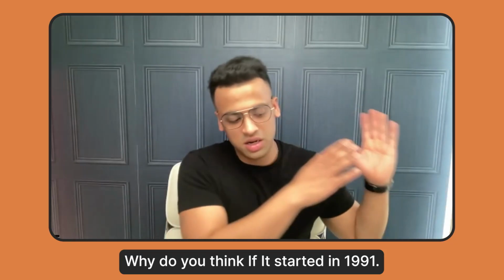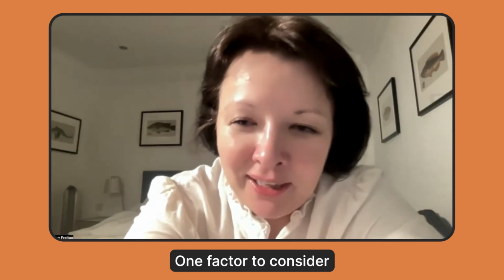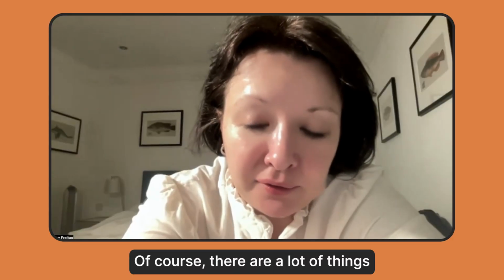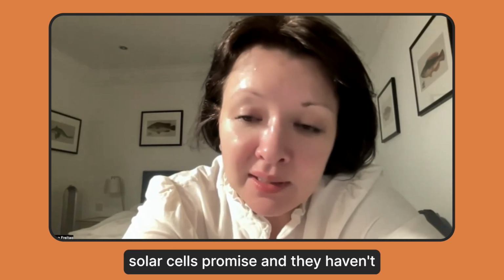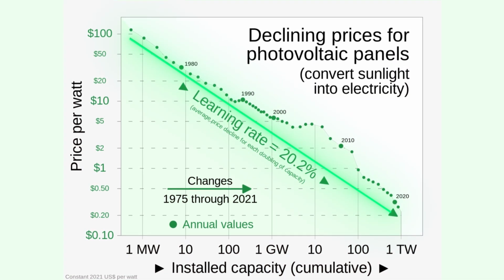The reason we're talking about this is because these cells have been around for 50, 60 years, but now is the time they're becoming commercially viable. Why do you think, if it started in 1991, the industry hasn't adopted this? Two factors. One factor, you have to consider silicon solar cells started in the 50s, and they only reached our market now, to be fair. Second is, of course, there are a lot of things that dye-sensitized solar cells promised and haven't delivered until recently. Materials in terms of sustainability, stability, and efficiency. This only happened recently. I was shocked to learn not only are these lower cost, but they have higher energy density than traditional solar cells.